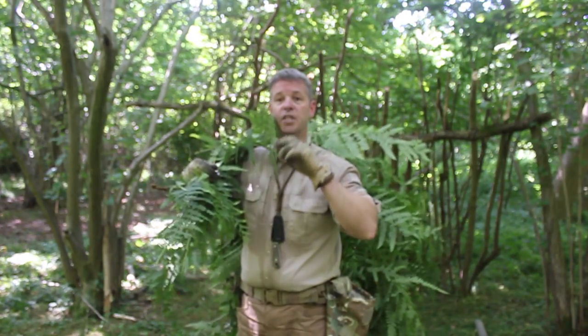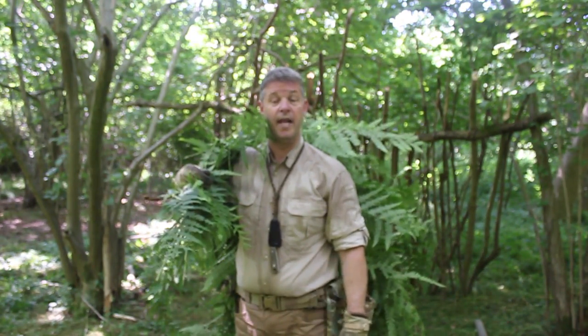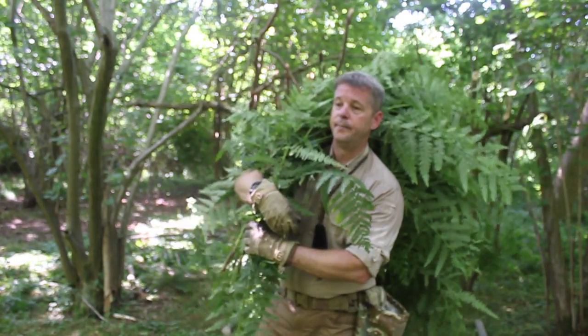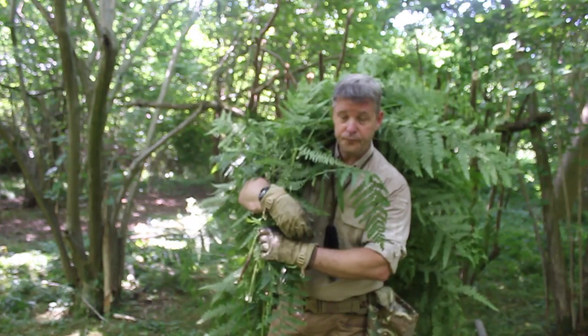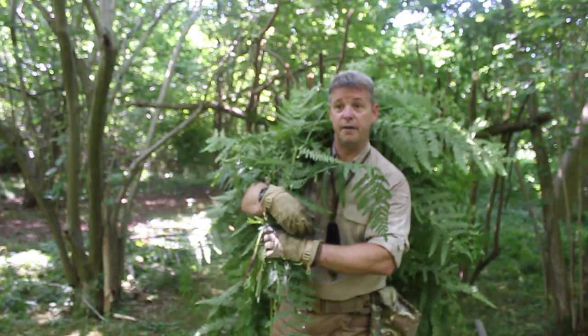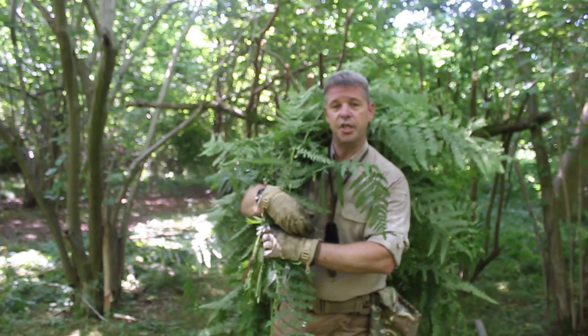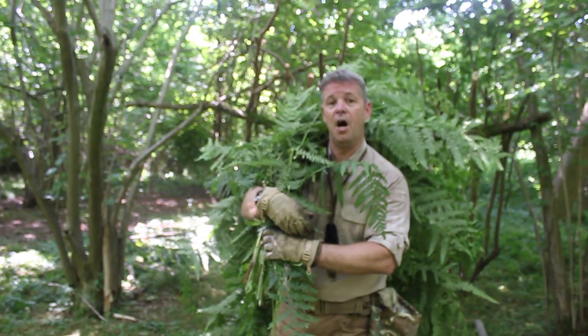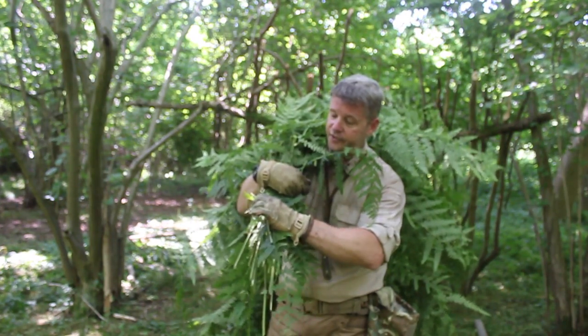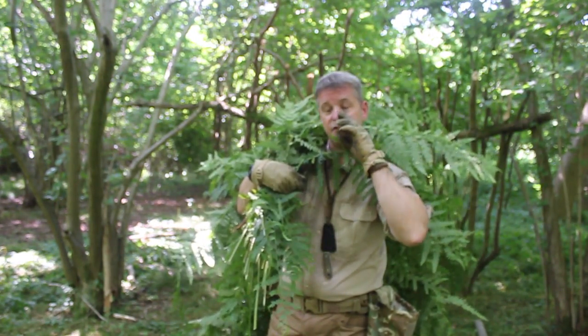I'd much rather use spruce branches or something like that if I've got to use natural bedding. The other reason is you need a mountain load of it. Seriously, if you're going to sleep on this stuff, apart from it being damp, you're going to need it to be about 3-4 foot high, because by the time you get on it, it crushes down to nothing, because obviously it's hollow, so it crushes easily.